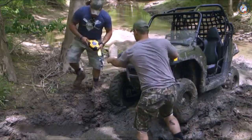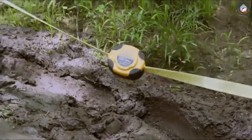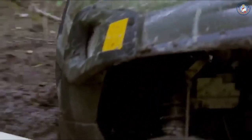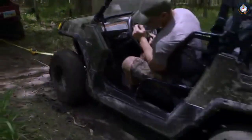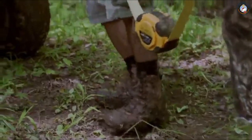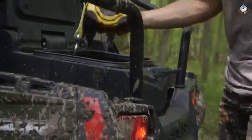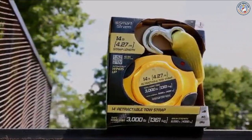Easy to store and easy to use, the SmartStraps 14-foot retractable tow strap is the ultimate tow strap. The plated steel hooks keep your tow strap secure, while the built-in power spring keeps straps tangle-free. SmartStraps' smart web technology provides stronger, abrasive-resistant webbing. This retracts into the self-contained storage case like a tape measure. The SmartStraps 14-foot retractable tow strap.